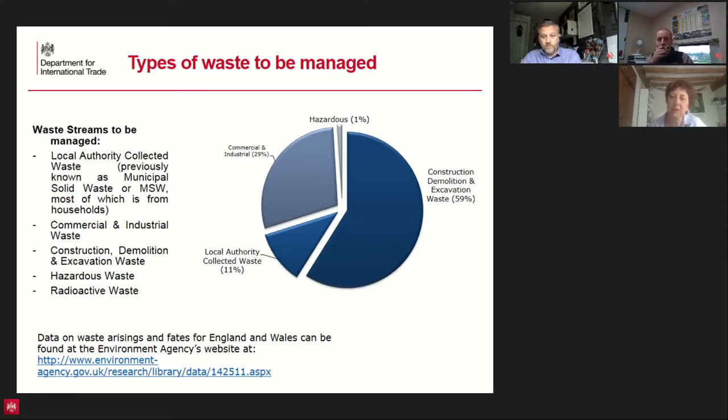Got a mixed picture in the UK. The data is collected by the Environment Agency when they issue permits for managing waste. And all that data is publicly available on the Environment Agency's website. But it needs a fair bit of analysis and understanding, and there's a big project currently underway to improve the data of how much waste is issued, by who, what kind of material it is, and where it's going. And that will really help help us all understand what facilities are needed in order to manage the material more sustainably.